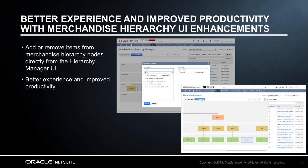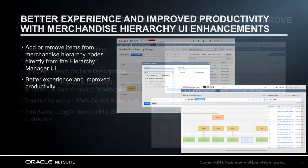The primary benefit of merchandise hierarchy is to allow companies to organize their products based on categories within customizable levels, nodes, and relationships. In the 19.1 release, we are introducing enhancements to the Merchandise Hierarchy user interface. Users can now add or remove items from the Merchandise Hierarchy nodes directly from the Hierarchy Manager user interface, without navigating to the item record, leading to a better experience and improved productivity.